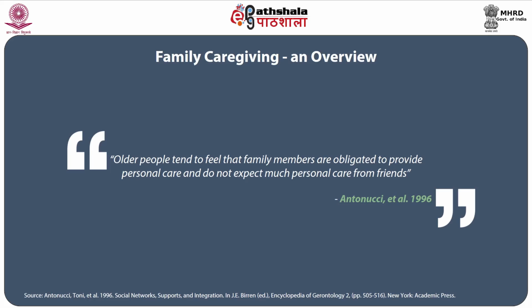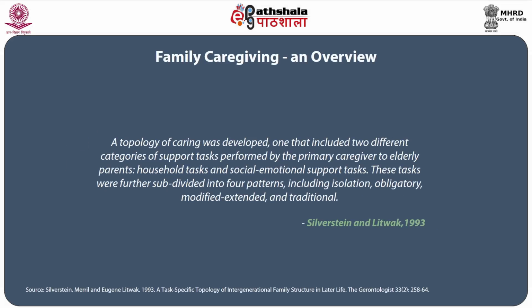care and do not expect much personal care from friends. Silverstein and Litwak, way back in 1993, developed a typology of caring that included two different categories of support tasks performed by the primary caregiver to elderly parents: household tasks and social emotional support tasks. These tasks were further subdivided into 4 patterns, including isolation, obligatory, modified extended, and traditional.